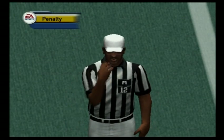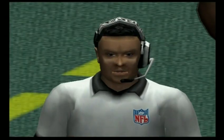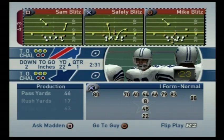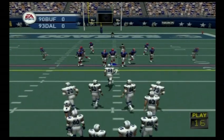Face mask on the defense. Number 57. They called it inadvertent. You know, there's so many limbs flying and body parts moving around. You just tackle whatever you can and you grab anything that's moving. Sometimes you get a handful of mass. Right. Second and short.